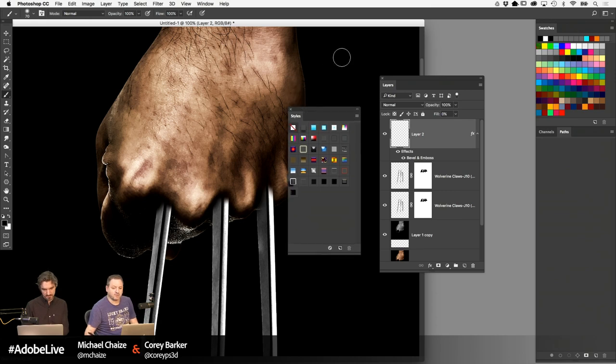And that's another cool trick, too. If you're playing around with a variety of mixing layer styles, and I'm a big fan of layer styles, and you get an effect you really like, save it to your styles panel. That way you can still modify it after you apply it, but at least you've got all the legwork out of the way, and you can save that style.